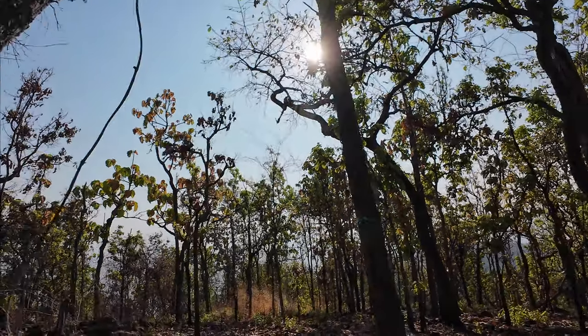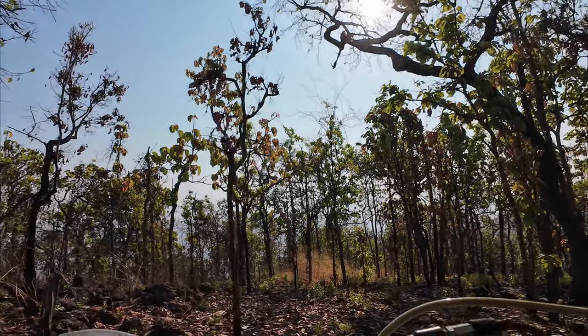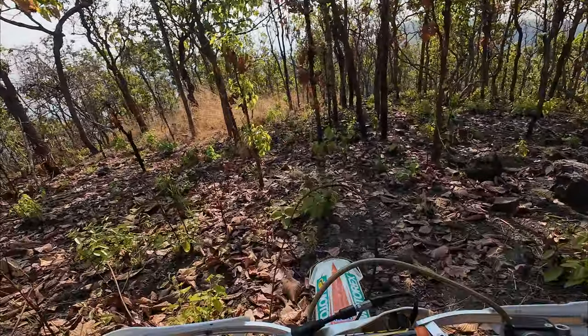There is something on a tree. 12 o'clock, but I don't know what that is, some other mark. Maybe I have to go here somewhere.